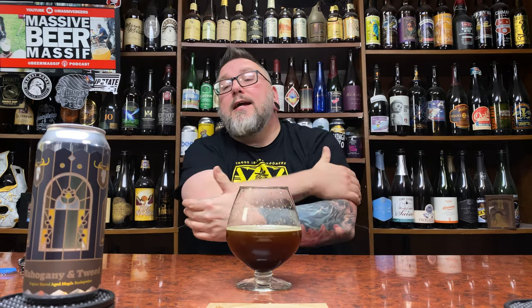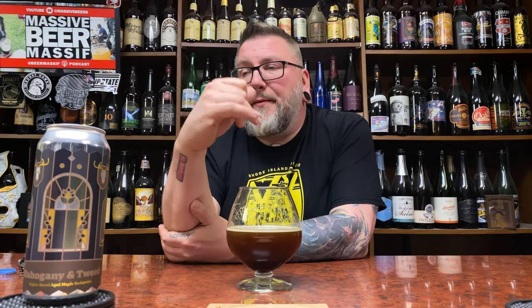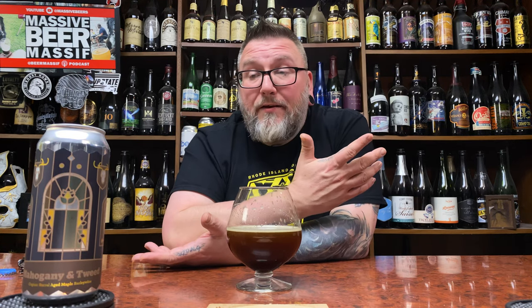Let's talk about it. Is this one of the better barley wines done? Just barley wine, it doesn't matter, we can include all of them. You know what I mean? Barrel aged, adjunct, whatever, that I've had, it's like, yes, Mount Rushmore status up there. This is Revolution level stuff. This is Koonin level stuff. Yeah, it's just that good. It's fantastic.